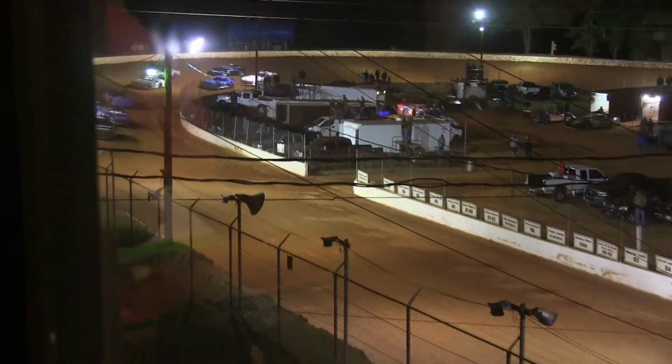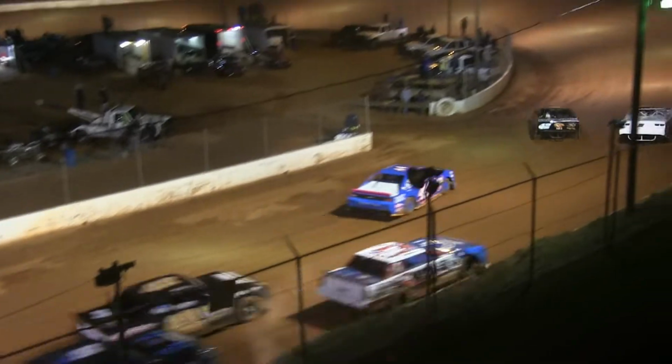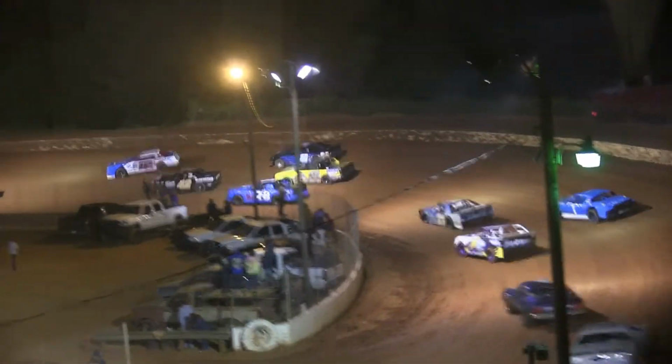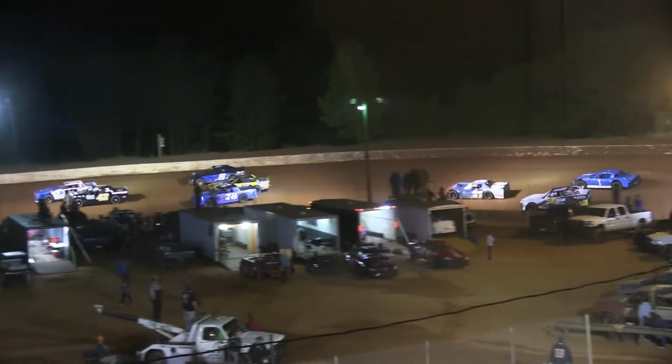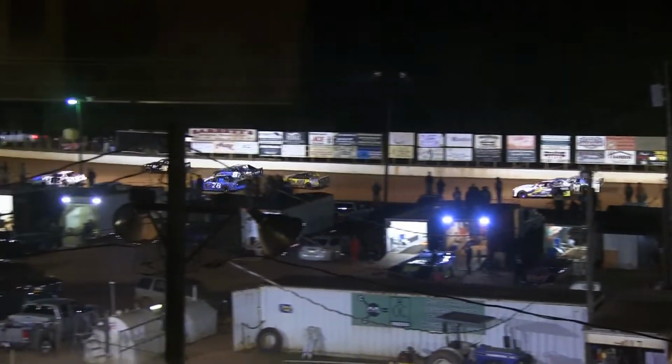Green flag back out. A little bit calmer this time. Everybody stays double file down into turn 1. Contact 4 to 4 spot as they will go 3 wide. Chappell in the middle. Trouble for Grant Burton as he swings up high.